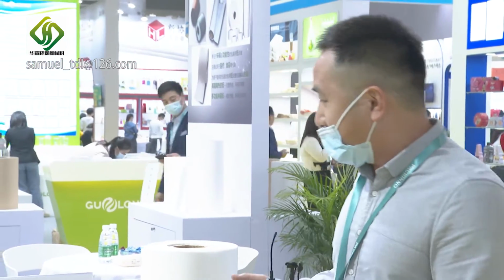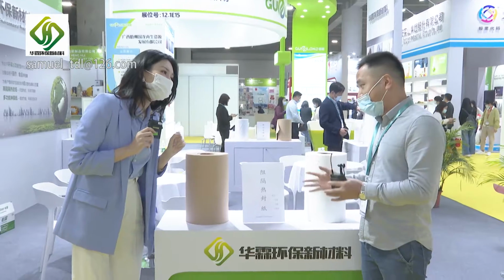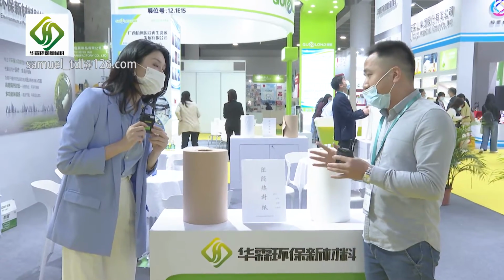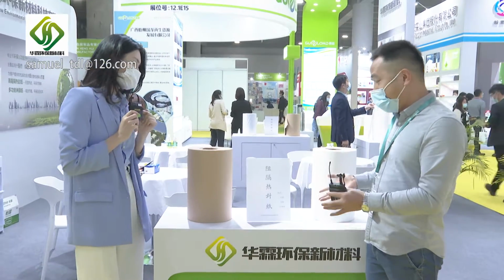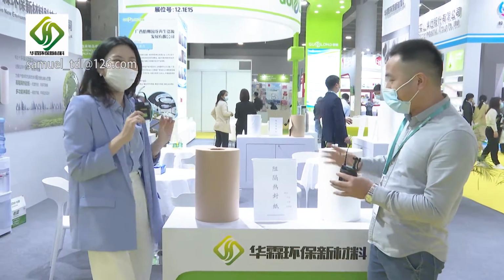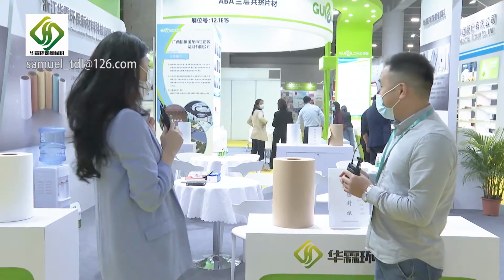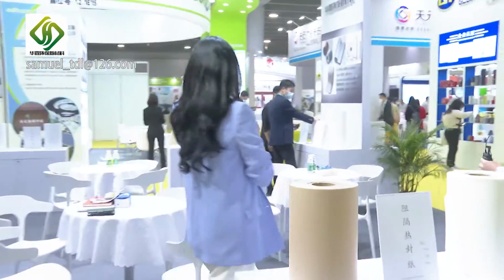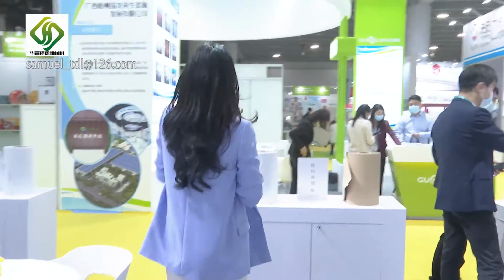I can see the different colors, right? Yeah. They can be made in different kinds of paper colors, and they are capable with prints. Okay, they can print it. We can make it cute, right? Yeah. Okay, so how about the next one? Let's go straight, and we can take a route around the whole exhibition hall.